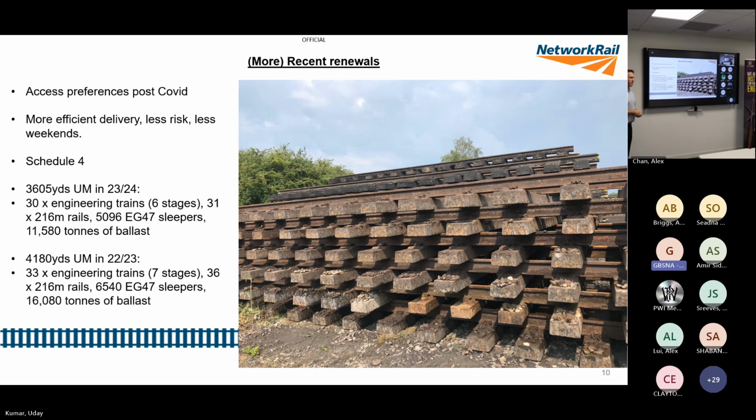So there's also a benefit in terms of risk management. If something were to go pop, something catastrophic in the middle of the tunnel, we've only ripped out and only have to replace circa 800 yards of track to get it back open to passengers. So we have to do it in stages.